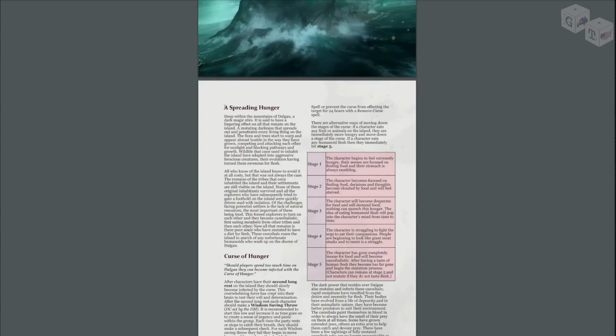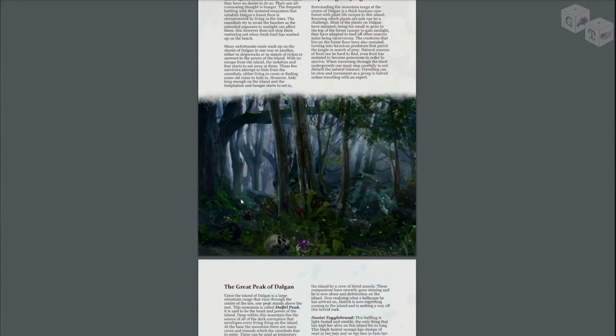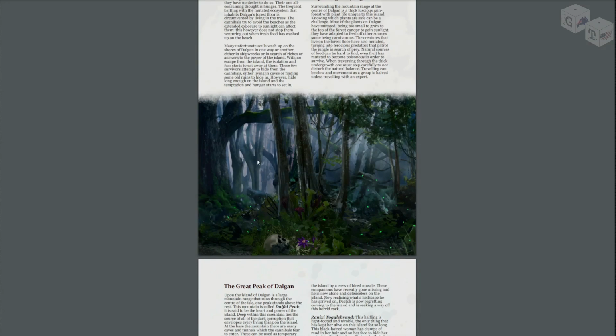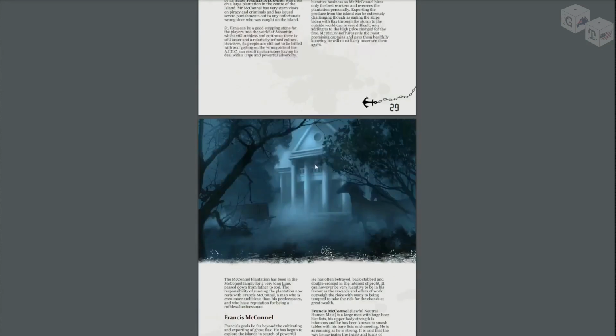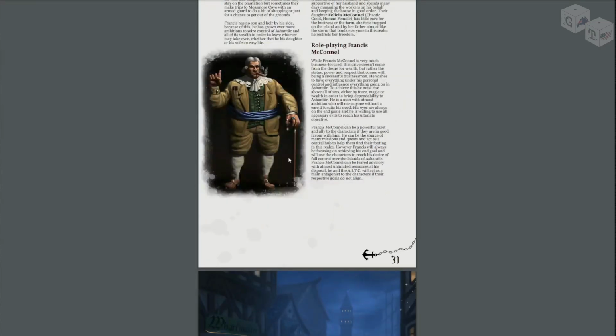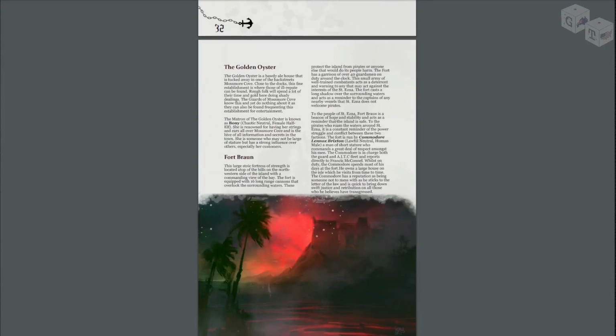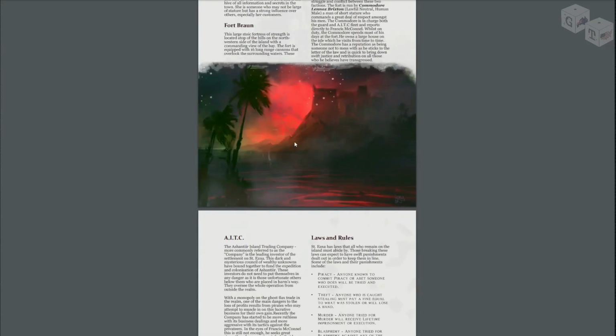A spreading hunger. Again, really bold, bright, something that sticks out. Nice, creepy looking forest. Plantations. Somebody that feels like they believe that they're above everything else. Ooh. Oh, I like that.